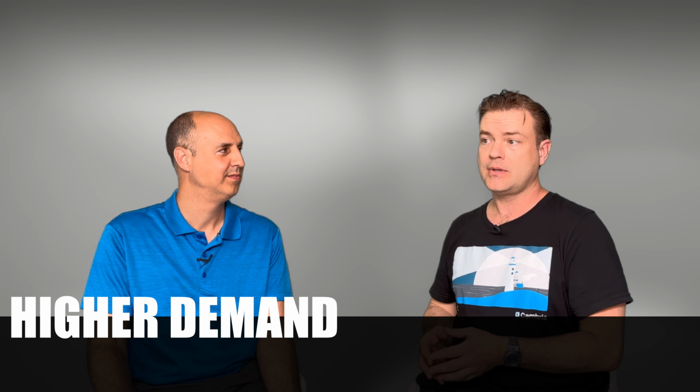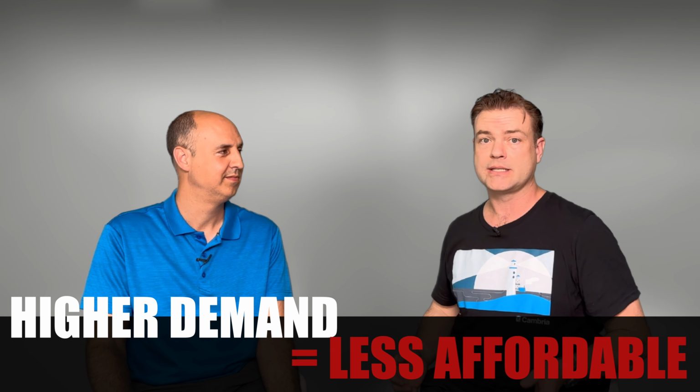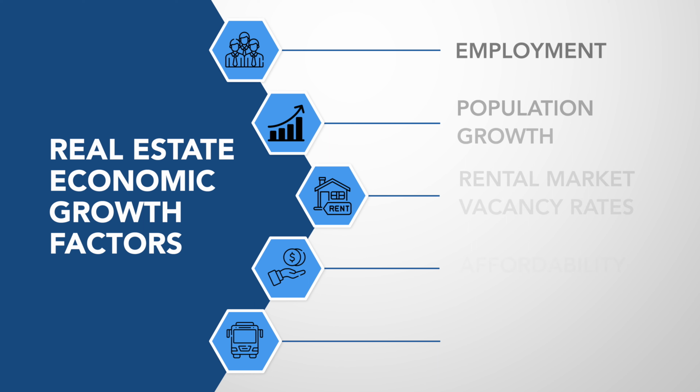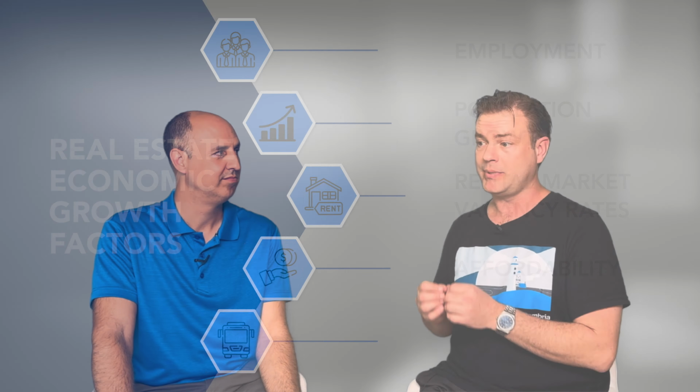But the more demand you have, the less affordable it ends up being, because the rental prices get jacked up, as well as home prices. So affordability is certainly something to look at, because that's also one of the factors you consider in terms of where you can afford to invest. Sure, one area might definitely be the best place to invest, but can you afford to get into that particular market? Yes. So that does play into things.